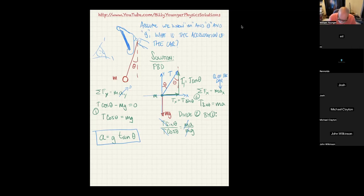I'll just tell you that if you choose to do so, then you might want to make use of this wonderful little triangle we made where theta is this and A is that and G is that. And then this would be the square root of A squared plus G squared, like that. So that, for instance, cosine theta would be G over the square root of A squared plus G squared. And then you can plug that back into 1 and use that to get what T is. So, for instance, T would equal MG over cosine theta, which would be MG over G over the square root of A squared plus G squared, like that.